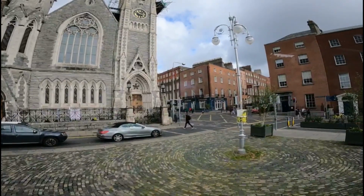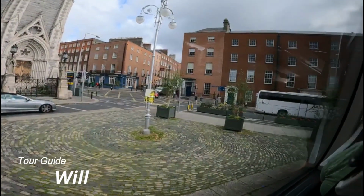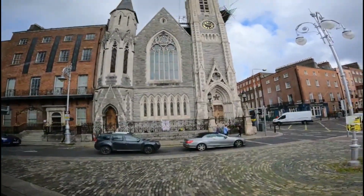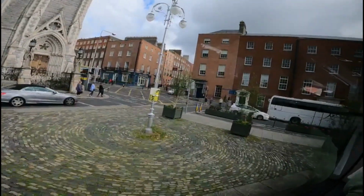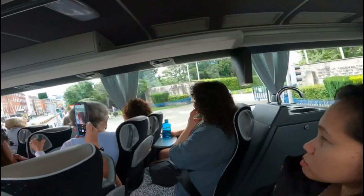On the loop of the square here, guys. Again, if you look right now, as soon as we get a green light, you'll see the Children of Lir monument there off to your right hand side. This is where the St. Patrick's Day parade in Dublin begins every year. At this point here, top of the square, and then it goes down to O'Connell Street, up over the squares and back up O'Connell Street to finish here again on the other side of the square.